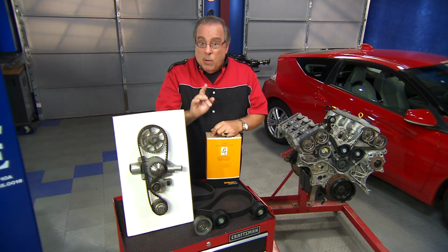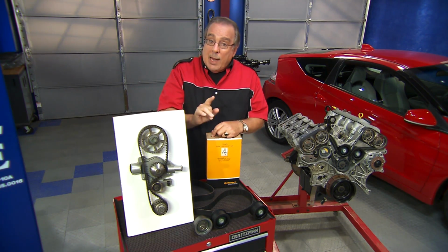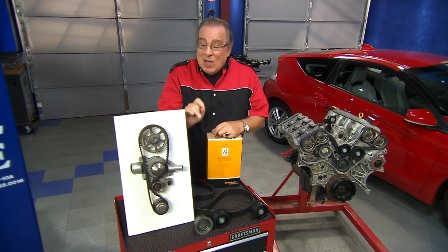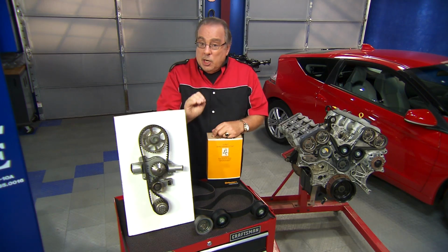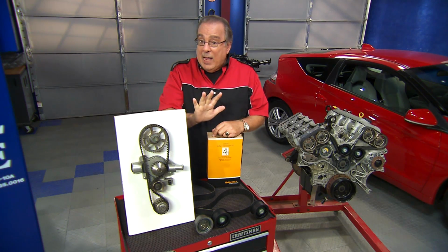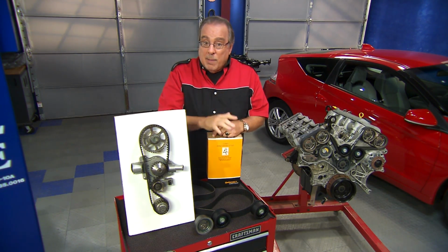Where do you find the recommended change interval? Well, usually it's going to be in the owner's manual, but they usually only give it in miles, not in time. So, the generic recommendation is to never allow a timing belt to remain on an engine for more than 5 years. Time is just as much an enemy as is mileage.